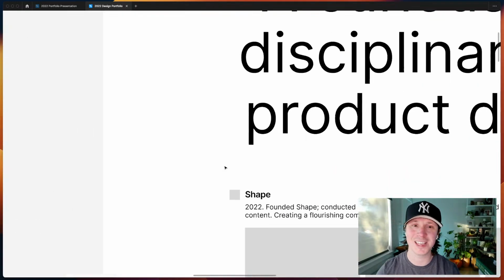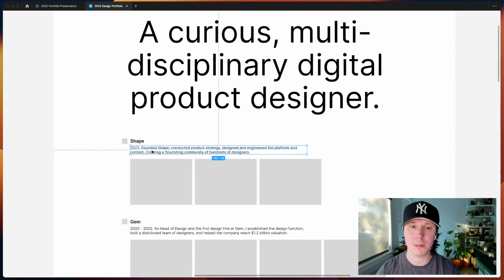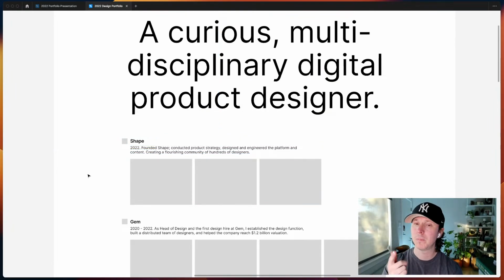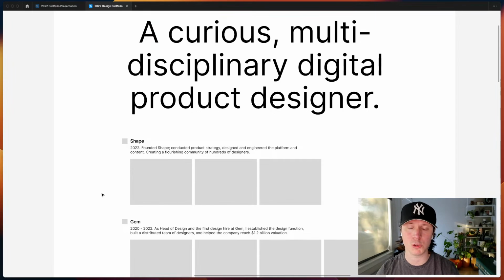Okay, Scott, thanks for clarifying. So Scott wasn't even talking about this being iffy. He was more talking about this statement here. Yeah, so again, I don't have to include this. In fact, on my current website, I do not include it. I just have a grid of imagery. But I think it's really helpful to have this here.